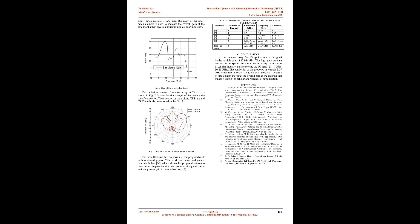5. Conclusion. A 1x4 antenna array for 5G applications is designed having a high gain of 12.986 dB. This high gain antenna radiates in a specific direction, having many applications in the cellular industry, and is covering the 5G band, 27.19 GHz to 30.26 GHz. The bandwidth of the proposed antenna is 3.07 GHz with a return loss of -17.85 dB at 27.99 GHz. The array of single patches increases the overall gain of the antenna that makes it viable for cellular and wireless communication.